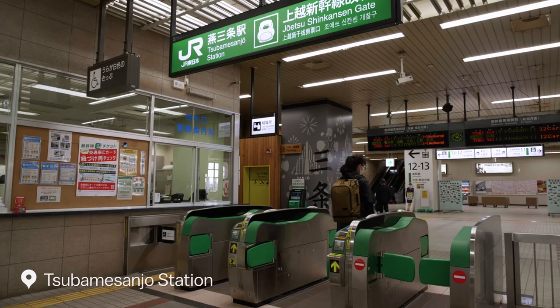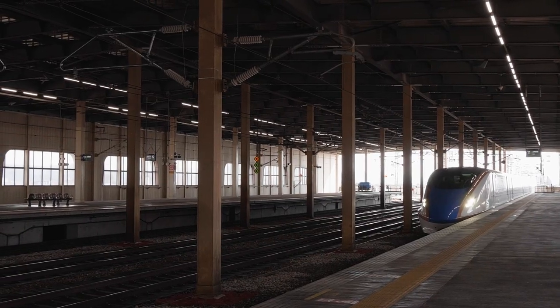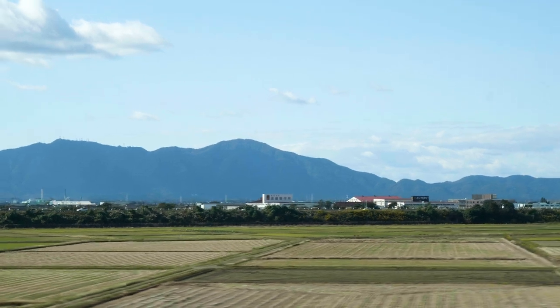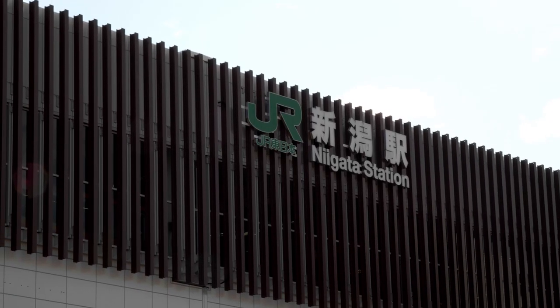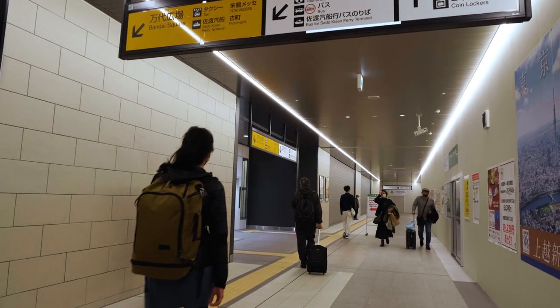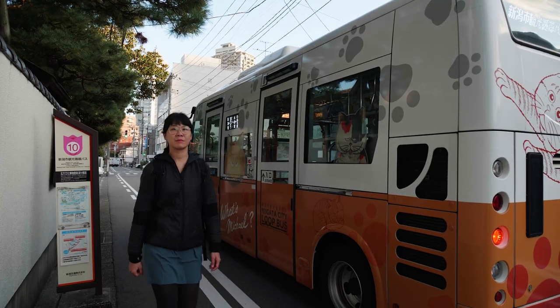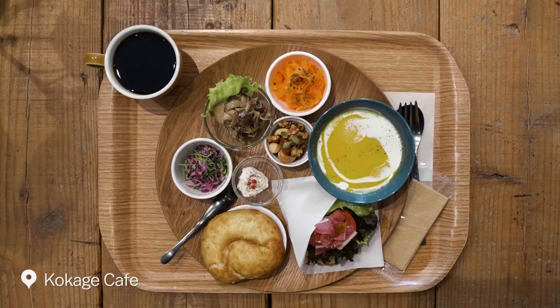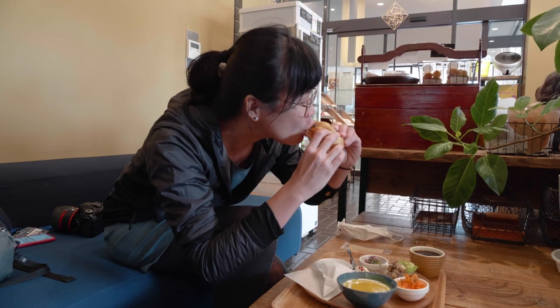From Tsubamesanjo, I continue by train to the capital of Niigata Prefecture, Niigata City. After a quick lunch at a museum cafe, I start to explore the old town of Niigata.